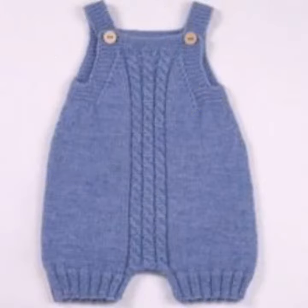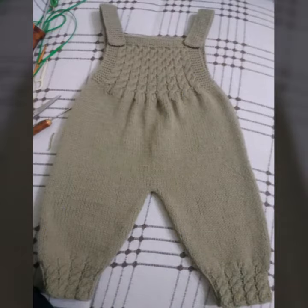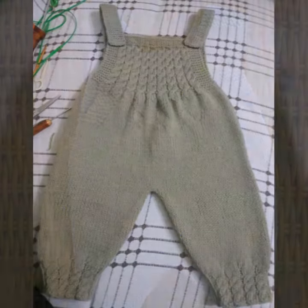Today I will talk about the most beautiful, most wearable, most demanding baby crochet romper designs, new ideas, new color combinations and contrasts for your sweet babies. You can see.